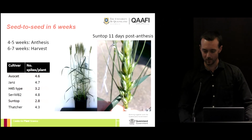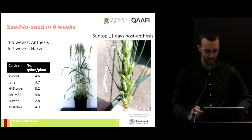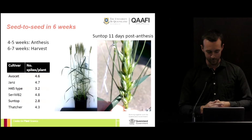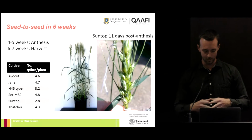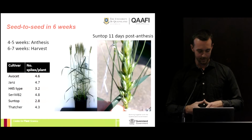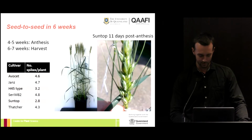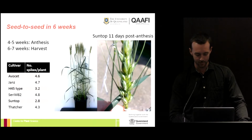So just to give you an idea, these are some of the plants when we grow them in pots. They generally produce about 3 or 4 tillers when we grow them, 4 plants per about a 2 litre pot. And you can see here this is a Suntop spike. Suntop's a widely grown variety in the east coast of Australia, and we can harvest the grain about this stage.